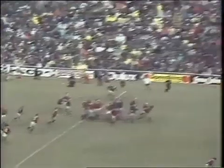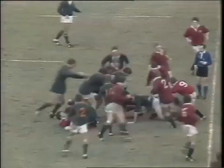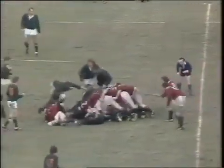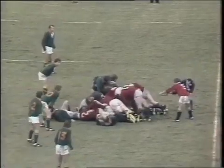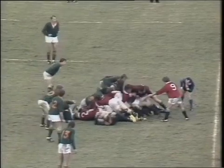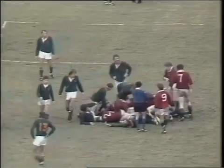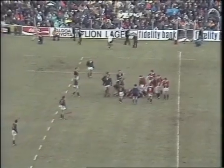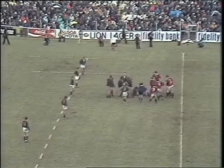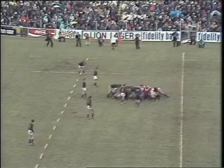Serfontein at the back to Botha. Straight down the middle. This is a bouncing ball. Here's a chance for David Smith. Very well gathered in there by Andy Irvin, doing extremely well. Patterson waits. And the Lions working that ball out there, but Monsieur Bonnet decides that the ball will not emerge. 14 minutes to go, plus a little bit of injury time.